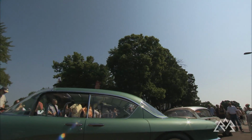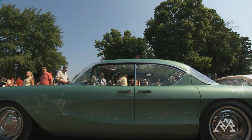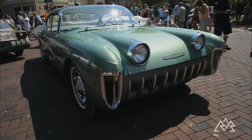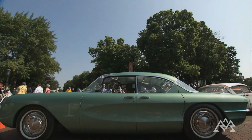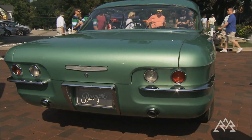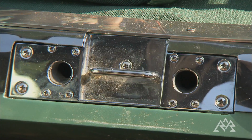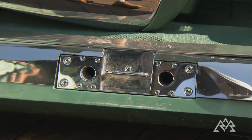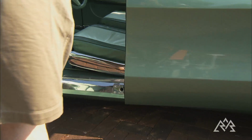And the other styling cue on the Biscayne, of course, is the indented side, which went into the '56, '57 Corvette. There are so many similarities. It's been called a four-door Corvette. It's low like the Corvette. It's got a V8 engine like the Corvette. It's interesting that it has center door opening, and there is no post for the doors to catch on. They actually lock into the rocker panels.